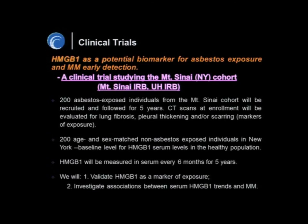The CT scan at enrollment will be evaluated for lung fibrosis, pleural thickening, and or scarring, which are the markers for asbestos exposure. And we will also have 200 age and sex matched non-exposed individuals to set up the baseline for HMGB1 serum level in the healthy population, so we can compare these two populations. And we will follow those people and measure HMGB1 in the blood, in the serum, every 6 months for 5 years. So after this study, we will be able to validate whether HMGB1 can be a marker of exposure, but also investigate the association between serum or even plasma HMGB1, the trend and mesothelioma development.